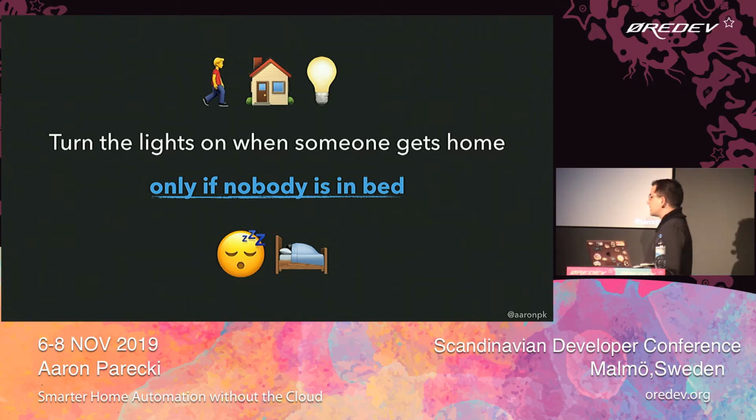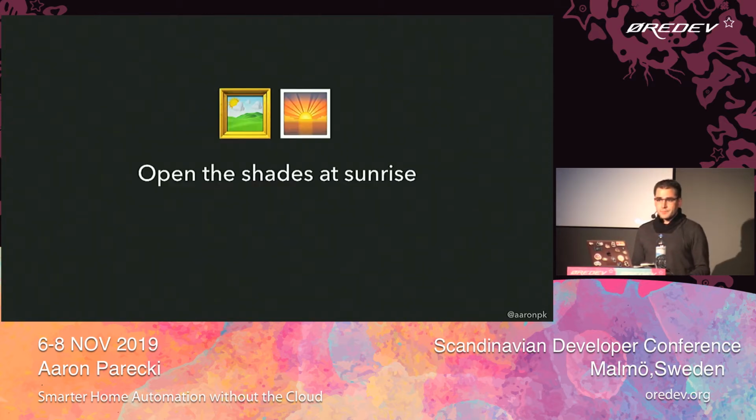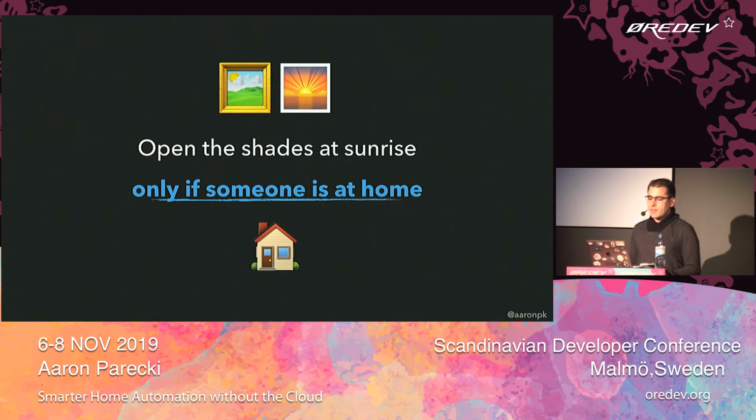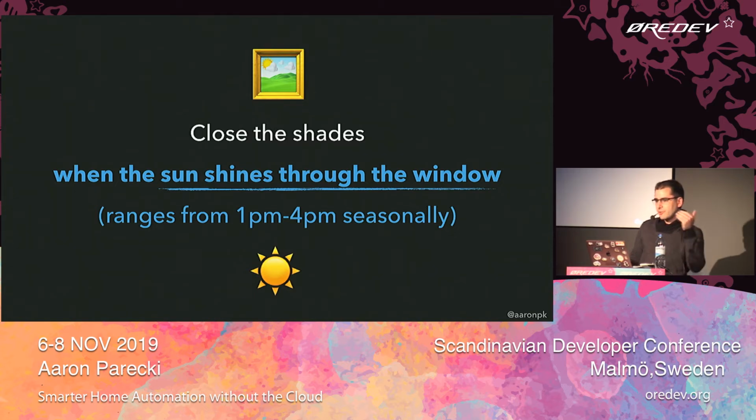You might also have a rule that says, open the shades at sunrise. And that's a pretty reasonable one, but it is wasteful if nobody's at the house. You don't need to, because no one's there to enjoy the light coming in the window. So you actually want to open the shades at sunrise, but only if somebody's at home. And then you, again, want to close them, but not just at some arbitrary time of day, because as the seasons change, the time that the sun starts shining in the window changes. So you actually want to close the shades right before the sun would start shining into the window, but not before and not after. And that time of day varies depending on where you are and where the windows are and what time of the year it is.